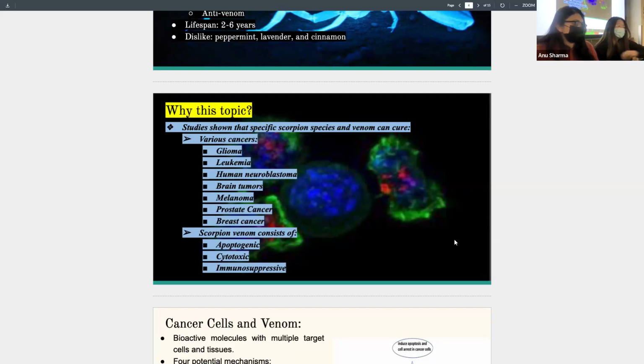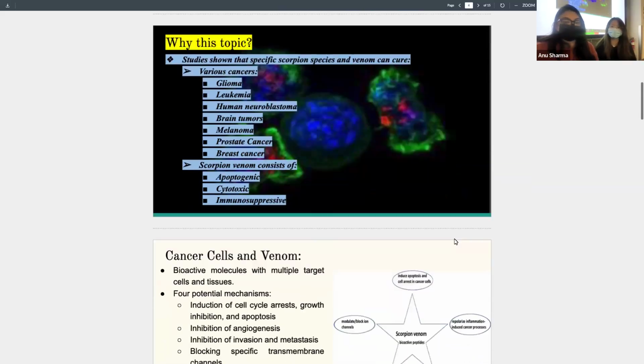apoptogenic, which promotes death at specific phases in the cell cycle. Cytotoxic kills the cells that cause cancer and stops cancer cells from dividing or multiplying. In other cases, it can shrink the tumor in size. And immunosuppressive reduces the immune system's ability to respond to intruders like foreign cells.